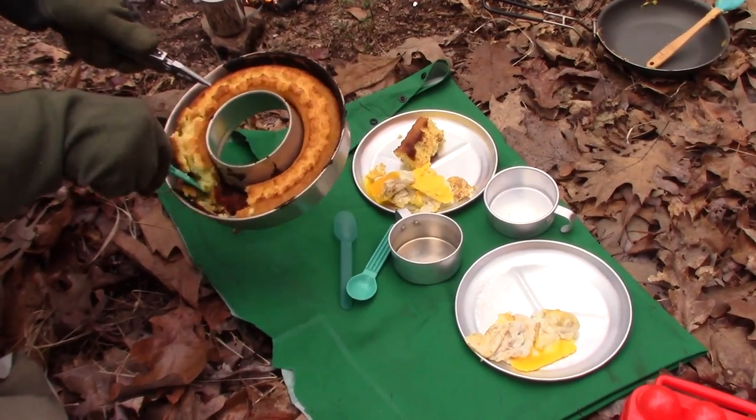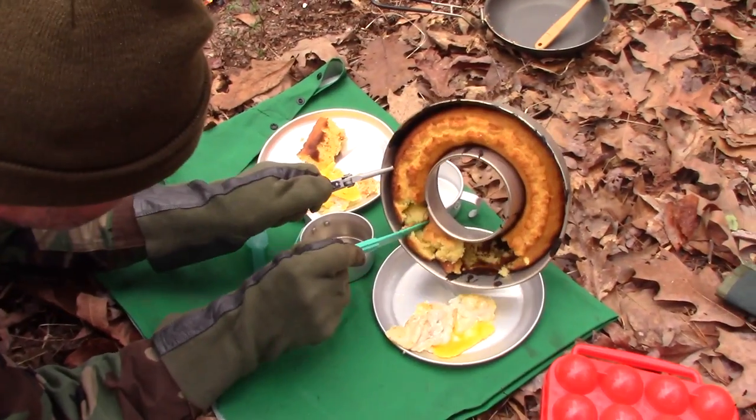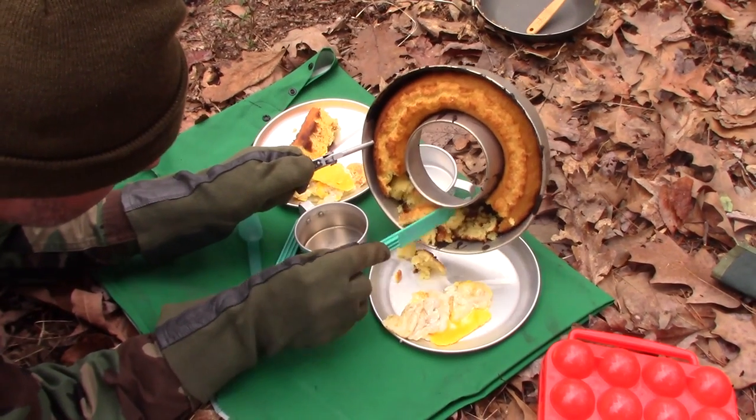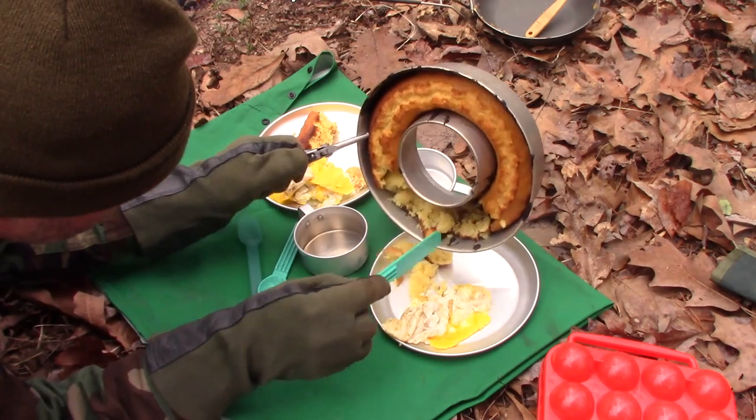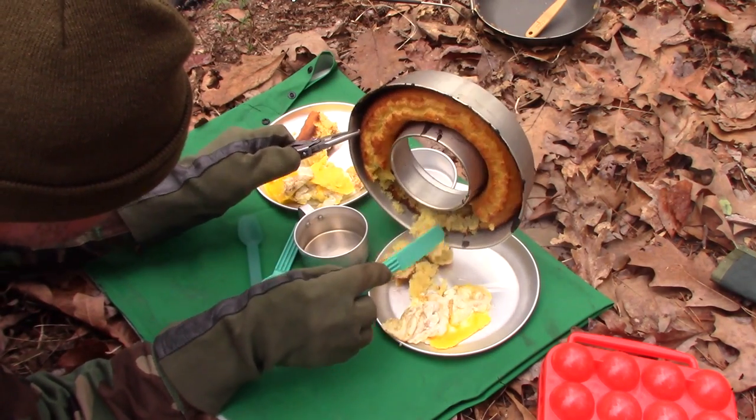Oh, I know. That kind of looked like the side. Let's do this. See, I didn't scoop the fire out enough. Now look, Nick, that makes an even bigger mess.